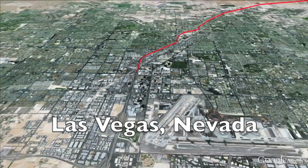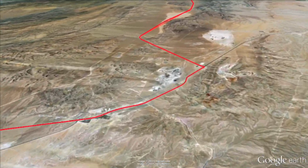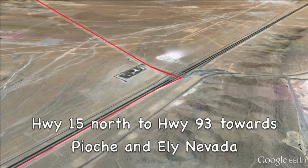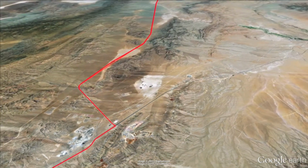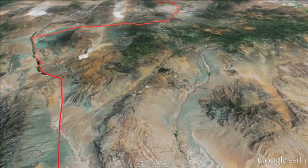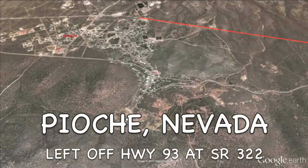Pioche is 175 miles from Las Vegas, Nevada. Take Highway 15 towards Salt Lake City. When you get to Highway 93, there'll be a sign that says Pioche and Ely, Nevada. Make a left turn. Go 154 miles till you get to the town of Pioche. Off of 93, you're going to be making a left turn.